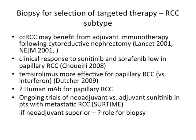Also, there are ongoing trials comparing neoadjuvant to adjuvant sunitinib in patients with metastatic RCC, including the SIRTIME trial, which is currently enrolling here at UBC. And if neoadjuvant therapy is indicated based on this emerging data, there could be an increased role for biopsy.